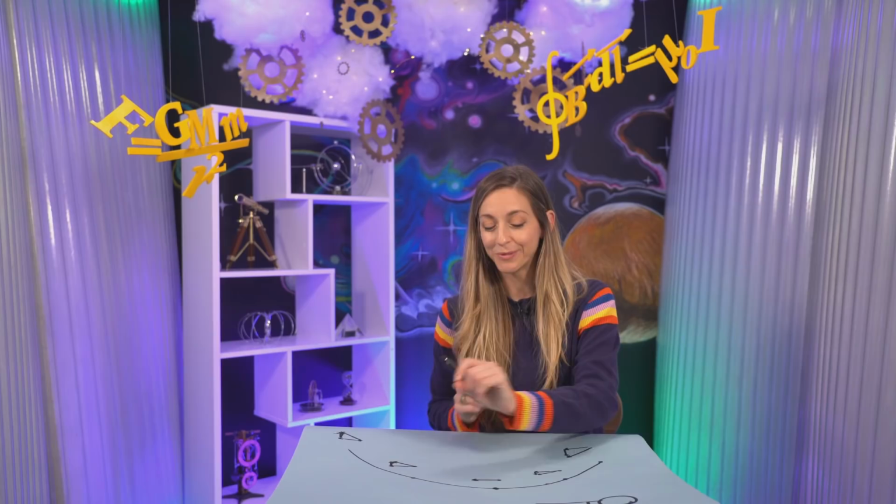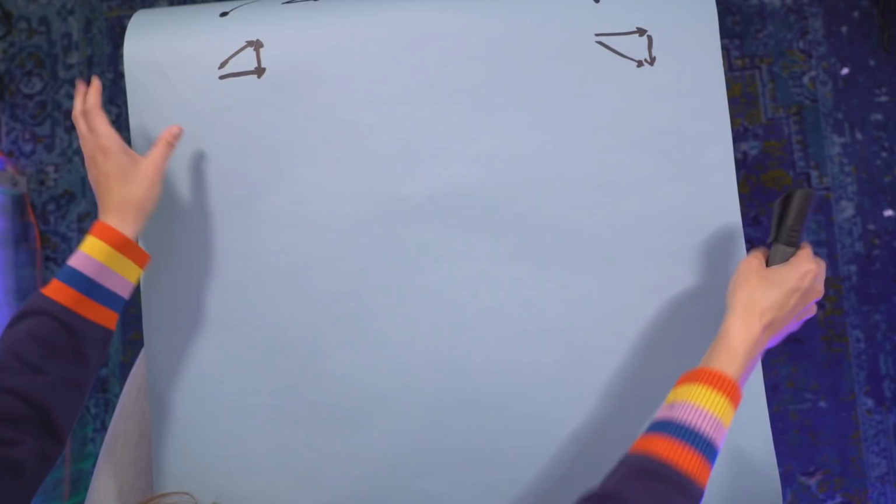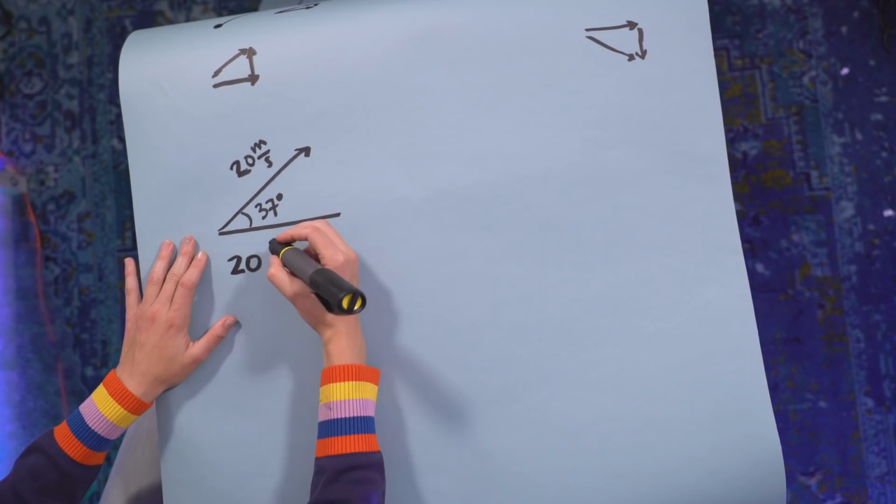Instead, I can use the initial velocity, 20 meters per second at 37 degrees off horizontal, and then I'll use trig to break that initial velocity down into two components, the horizontal component, Vx, and the vertical component, Vy. And if you need a trig refresher on how to do that, you can check out the handy video we made about mathematical tools. Okay, I will calculate my horizontal component first. That's my initial velocity, 20 cosine 37. Plug this into your calculator and it's about 16 meters per second.